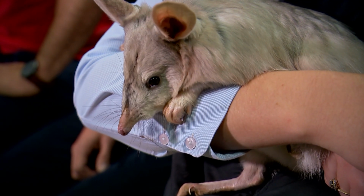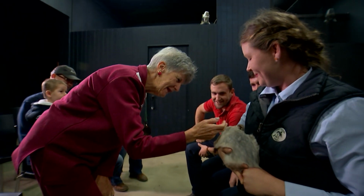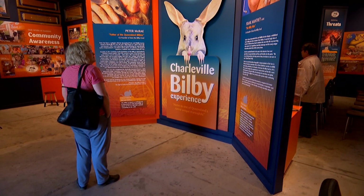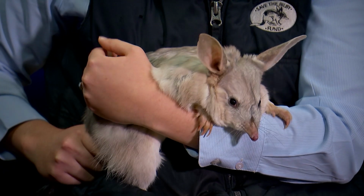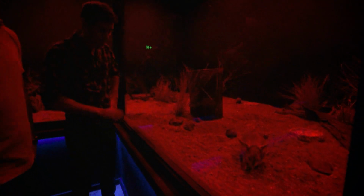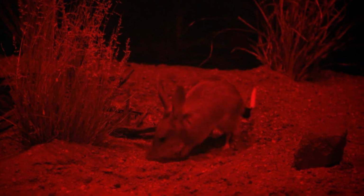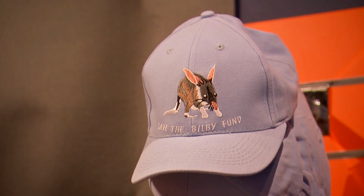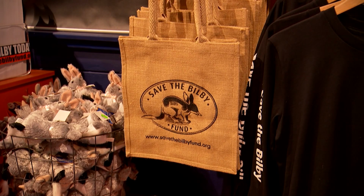The up-close and personal bilby experience is one of the town's signature attractions. It's run by Alice Baxter. It's a must-do. You have to come and see the bilbies. We're the only bilby centre in the whole world. So if you want an up-close and personal experience, if you want to meet one of these cute little bilbies up close, this is the place to do it. Meeting a bilby is all for a good cause. The money raised from the bilby shows and merchandise goes towards protecting this endangered marsupial.